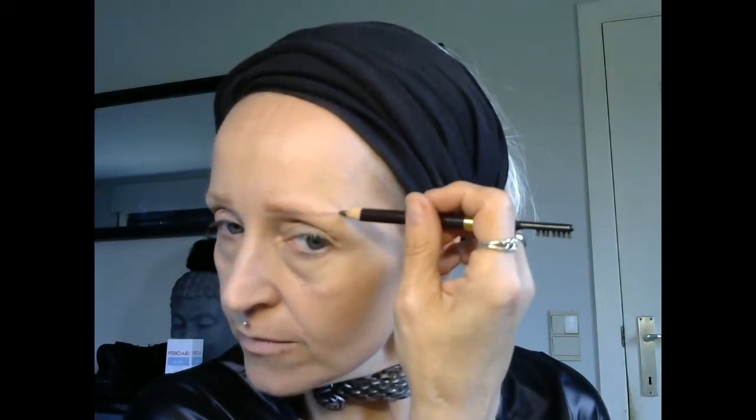Instead of bringing my brow to here as I normally do, I am gonna take my brow straight out and even a little bit upwards. Now the ends I am gonna leave sharp and crisp, but I am gonna build the brow from here. I'm going to work off the beginning with the MAC product to give it that natural look, but still this is absolutely not a natural brow. But I am going to let it end in a very fine tip.